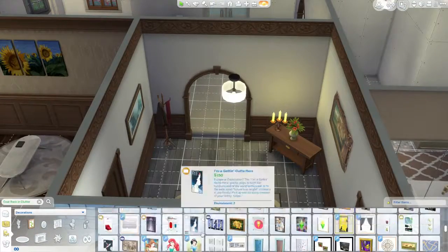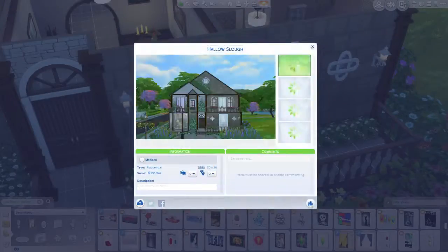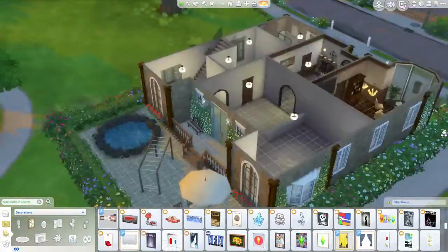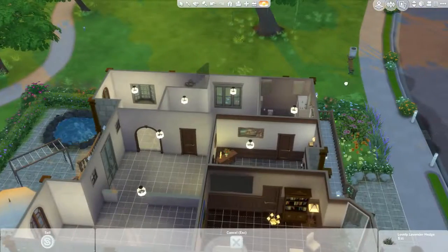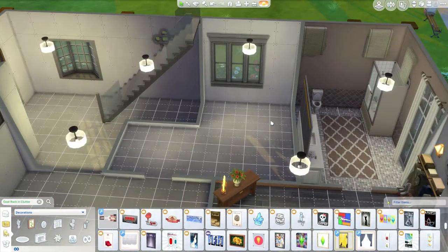Pictures in the house, of course, as well. We have quite a lot of pictures. I just don't like blank spaces on walls. It makes the walls look complete, I think, if you have pictures. And I love when the Sims get that lovely little moodlet that says well decorated.